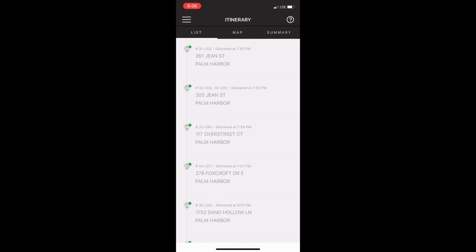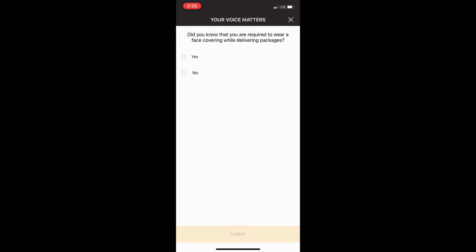Once I press swipe to finish, it calculates everything, and then it'll bring you to another screen where it asks you a question. It's always a different question. And then that's it. Your shift is over.